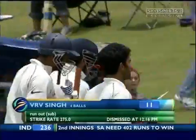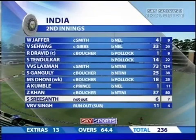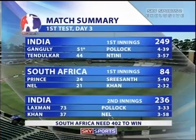South Africa need 402. Well, it was a gutsy batting performance from India in their second innings, 236 all out, I guess epitomised by VVS Laxman with 73 from 154 deliveries. Sehwag made 33 at the top of the order, and there was an entertaining and effervescent 37 from Zaheer Khan. 236 all out from 64 overs and 4 balls, 3 for 77 for Makhaya, 3 for 58 for Andre Nel, and 3 for 33 for Shaun Pollock from 16 overs, and in the process going past 400 Test match wickets. So South Africa needing 402 to win at this stage of the first Test match.